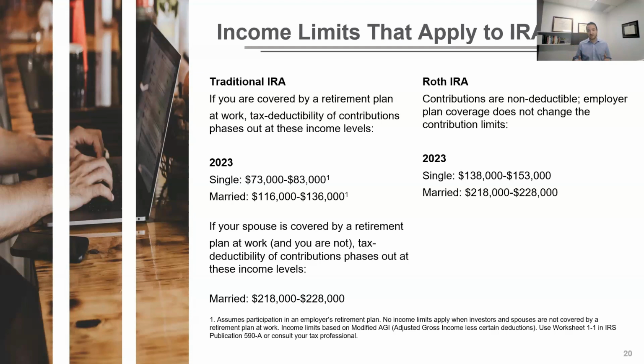So if you're a single individual in 2023 and you have a retirement plan at work, if you make less than $73,000, you can put money into an IRA and you can deduct it for taxes. But if you make more than $73,000 to $83,000, then there's only a portion that you can deduct. And if you make more than $83,000, you can't deduct any of your contributions that you have made to an IRA for tax purposes. And for married couples, we also have those income limits there.